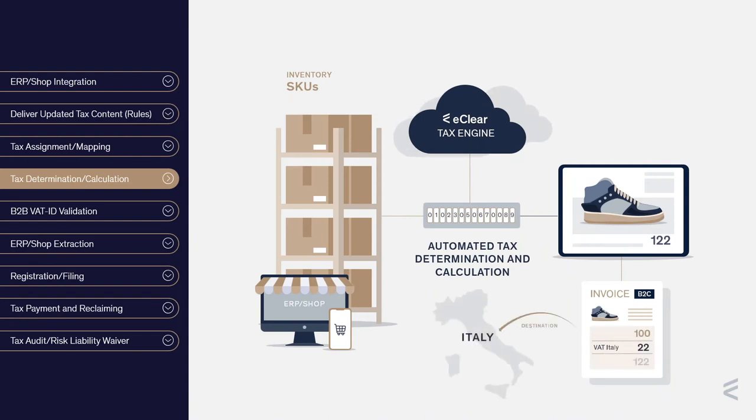What is happening here is that the applicable tax rates are not only used in the background of your ERP system. Instead, it has a display functionality that allows you to display already the right VAT rate in your checkout of your webshop. So that means whatever tax rate is applicable, wherever the destination country is of your B2C transaction, the right VAT rate is applied in the checkout and on the invoice that you send to your customer.